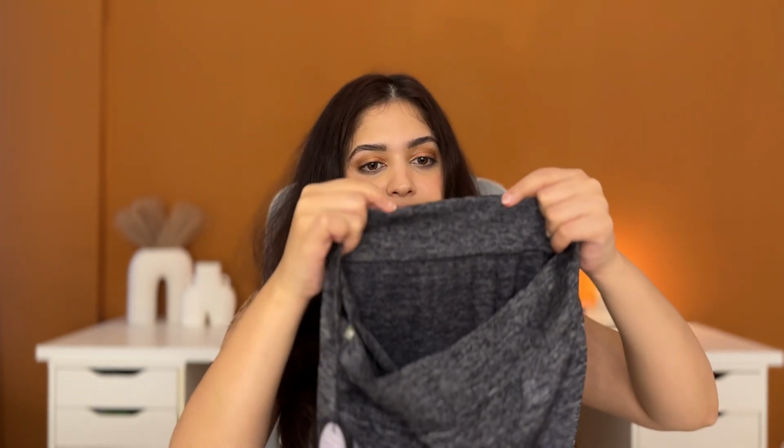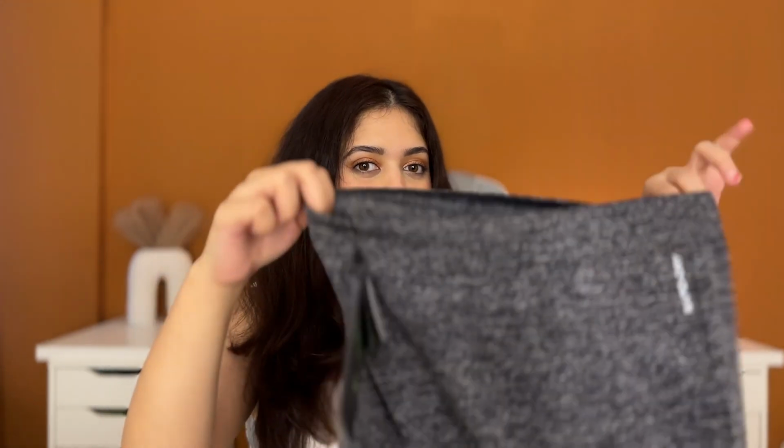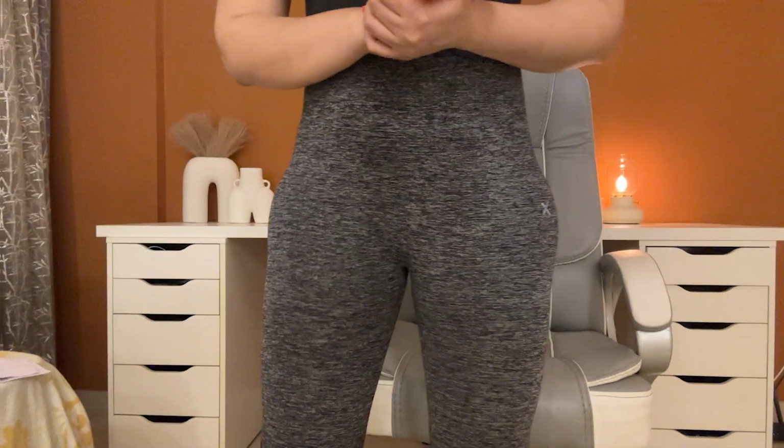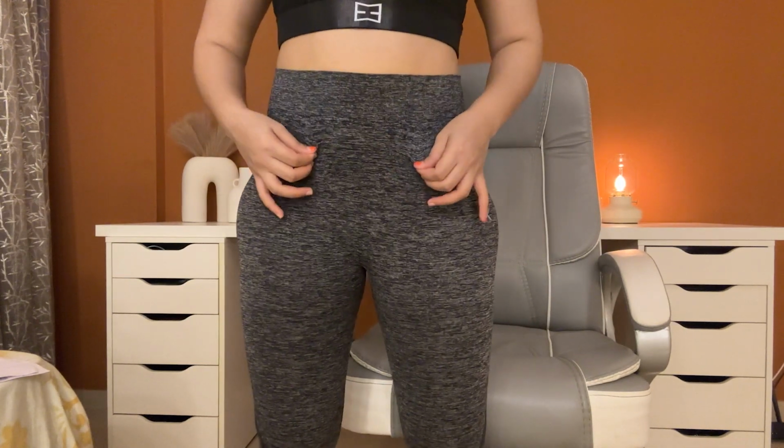There is no seam or elastic at the top of the band, so I don't know if this is going to slip down on me when I train, but we're gonna see. First impression, I really like the material, the stretch. This is very, very stretchy, and just the overall build of this legging I think is a great purchase for this price.